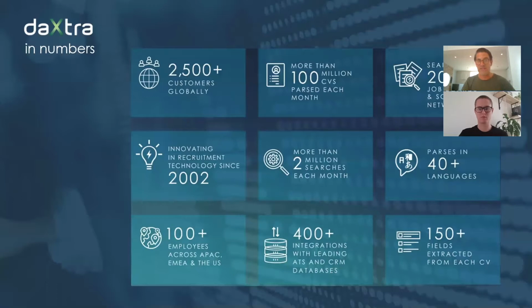If you haven't heard of Dextra, we have been around since 2002, so for 18 years we've been perfecting our CV extraction technology, and it's formed in natural language, machine learning, and automation. So helping recruiters save time and be more efficient at doing the job of recruitment. Today we have more than 2 million searches run every month on our Dextra search product.